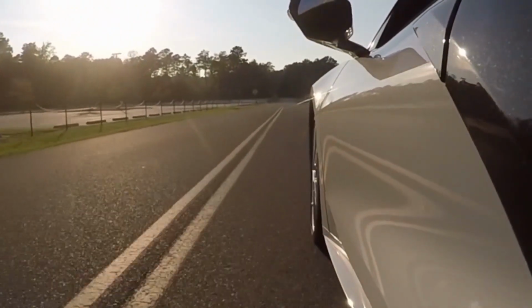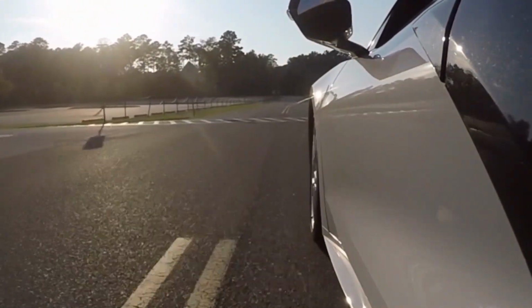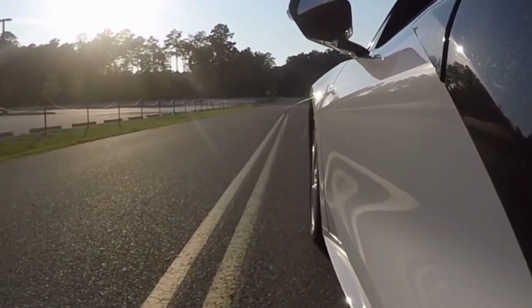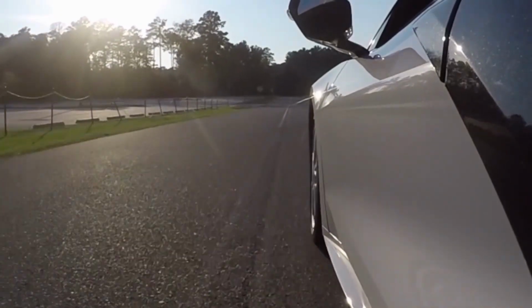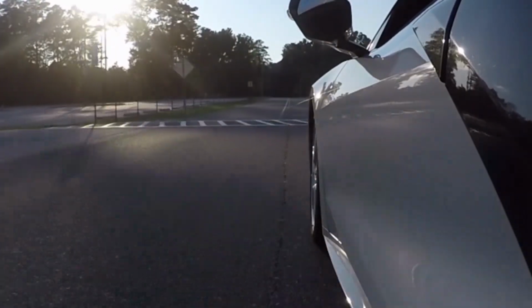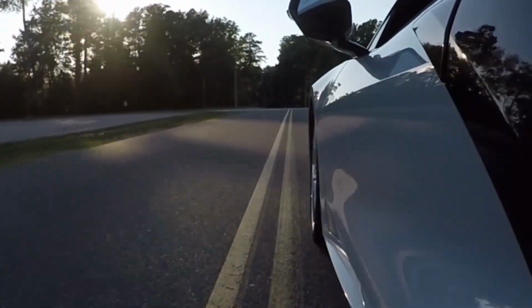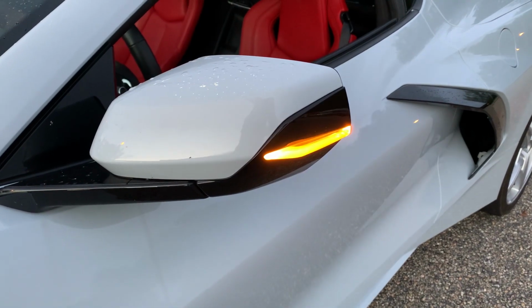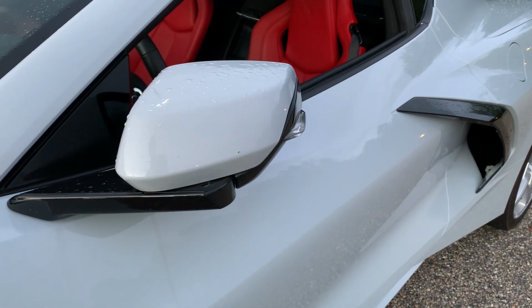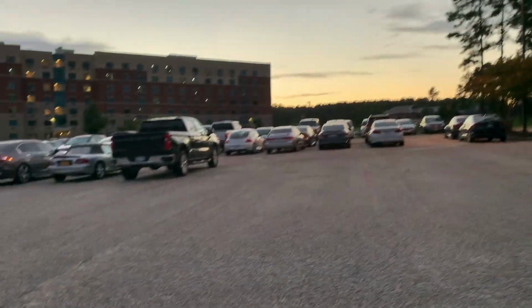This means you aren't going to be stressing on whether or not you're going to hit that car next to you or back up into a wall or park your bumper right over that curb and scratch up your beautiful 2020 C8 Corvette. No, you are going to be able to park stress-free, turn off your car, get out, walk away, have the mirrors fold in behind you as you plan for your next trip.